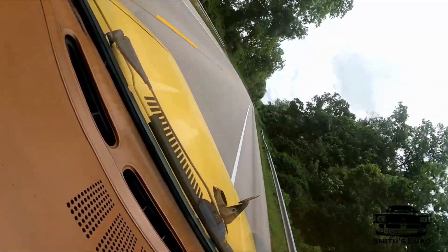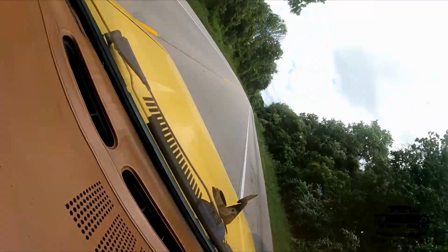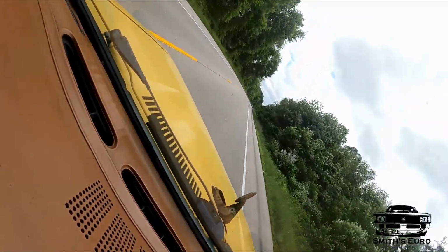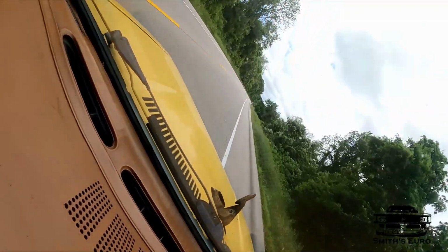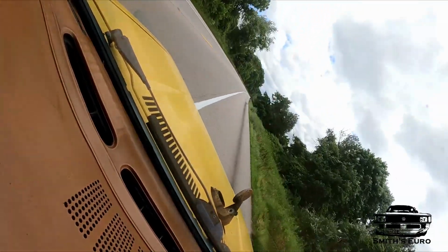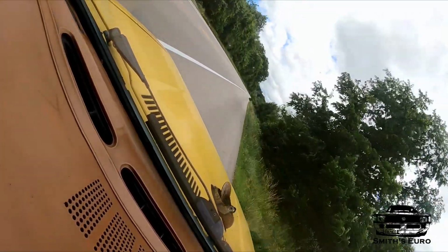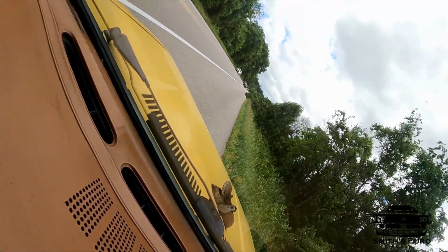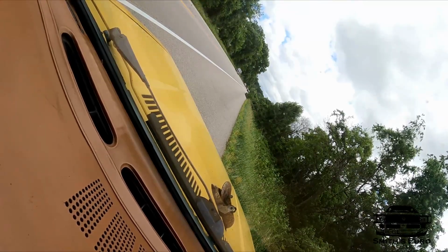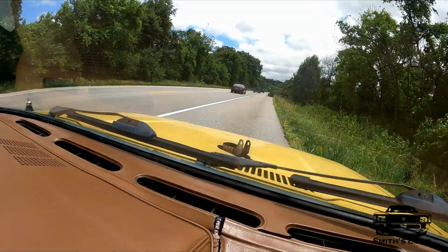The nut fell off the flapper. Gotta go back home before the whole thing falls off. Pull over. How does the nut fall off the flapper? That's kind of ridiculous. There we go.